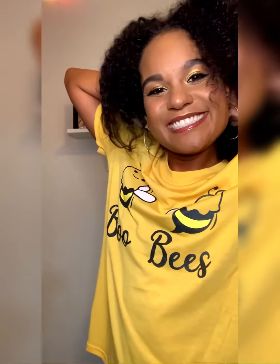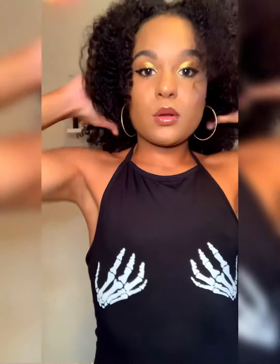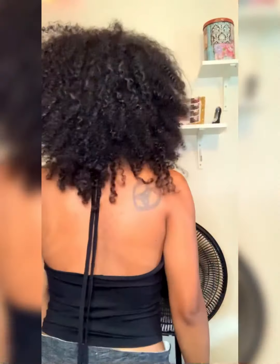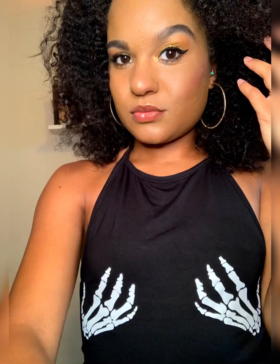This shirt is everything. I love the color. I love that it says boobies. It's so fun. And you know I'm part of the beehive, so buzzy buzz. Y'all already know Halloween's my favorite time of the year next to my birthday, so I had to get the skeleton shirt. Yes, there was a string hanging out. I cut that afterwards, but I love the skeleton basically holding on to my boobs. Real fun, real cute. I'm going to show you a picture of what it looks like. I'm feeling it, y'all. Feeling it.